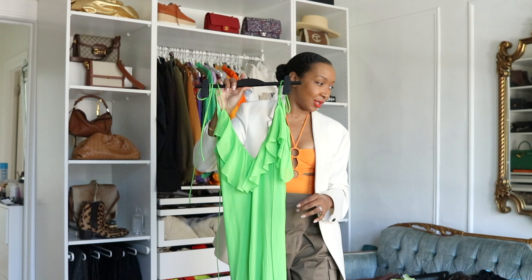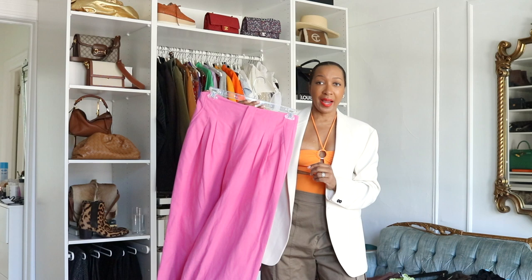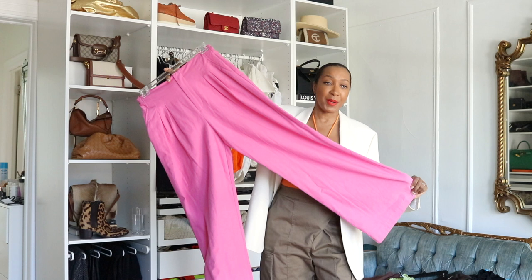Right, another piece that I got, again, from Zara. This is over a span of weeks. I got this pair of trousers. They are a linen or a linen mixed trouser. This time I got it in a pink color. You know what? I actually would wear this orange with this.